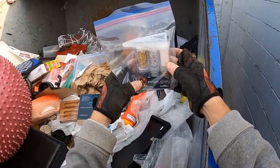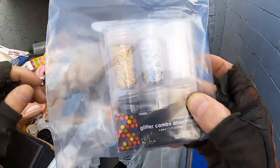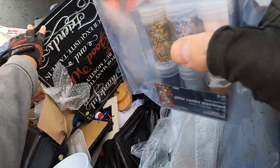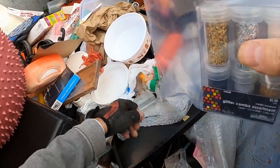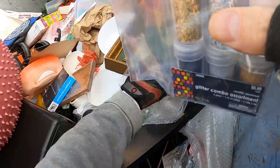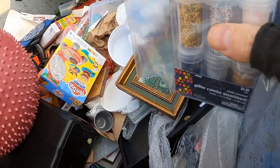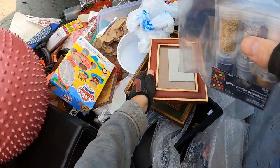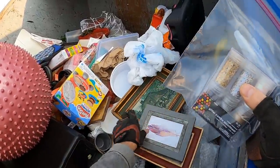Glitter assortment, brand new, retail swaggy. I see in the comments a lot of times people wonder why I have that retail store. And what it does, it opens up the door and gives me a source of content. Because I normally would have, hey, look at that, that's pretty slick.